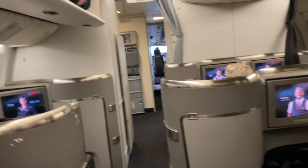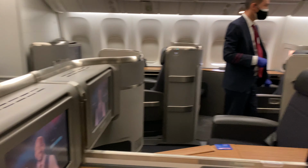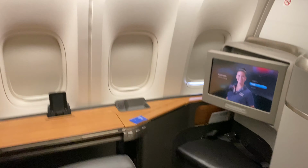So the nice thing about this, if you book, let's say, a business award, or if you book business class, on this route you can pick first class seats. So whether you're using miles or you paid for business, you can pick first class seats.